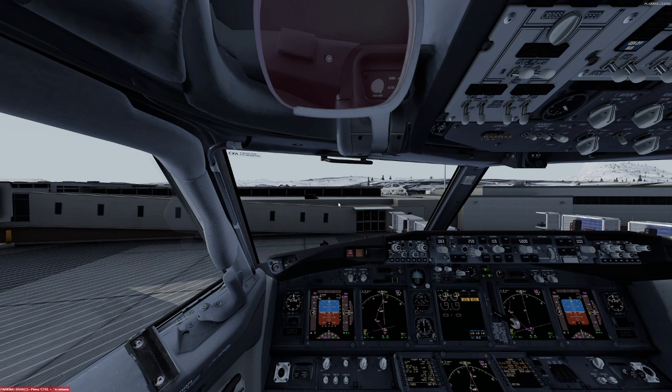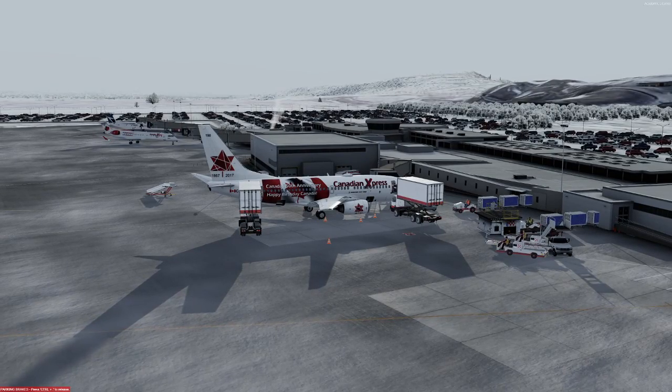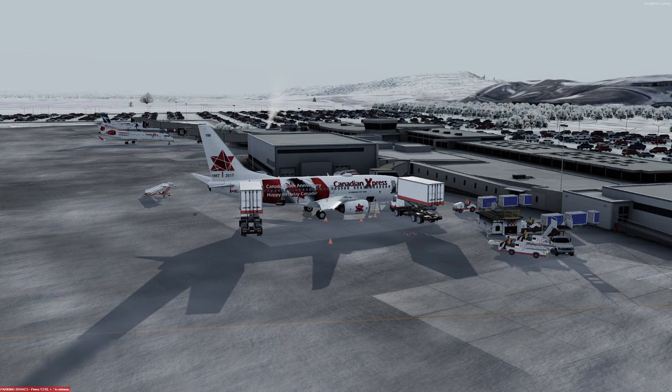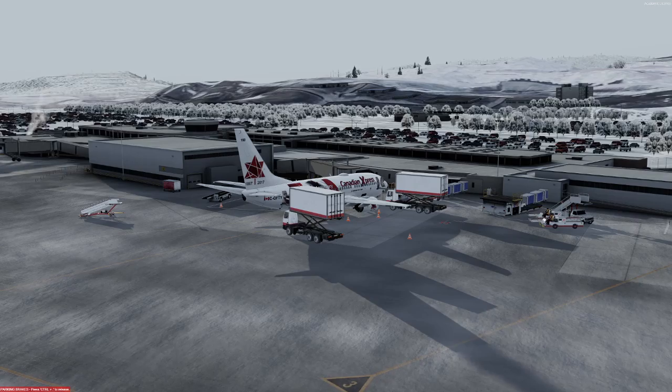Vancouver Center, good afternoon, Canadian Express 1. Canadian Express 1, Vancouver Center, hello. Canadian Express 1 requesting IFR clearance to Vancouver as filed. And we can see we've got a company CRJ, and it looks like there's also a WestJet aircraft. So a busy airport today. Canadian Express 1, sorry for the delay here, just having some technical issues. Stand by, I'll get you your clearance.